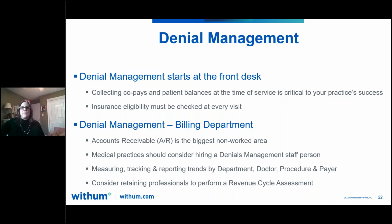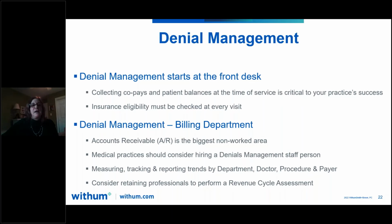So denial management starts at the front desk. Collecting copays and patient balances at the time of service is critical to your practice's revenue. Insurance eligibility must be checked at every visit.